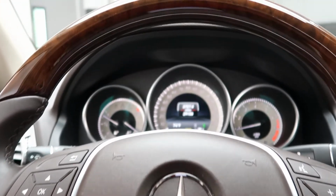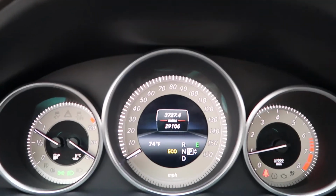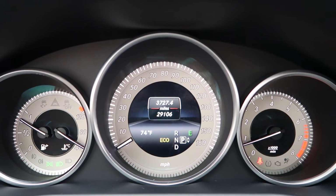This E350 Coupe has 29,106 miles. Carfax and service records available online.